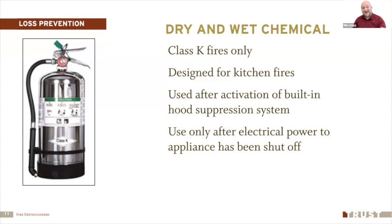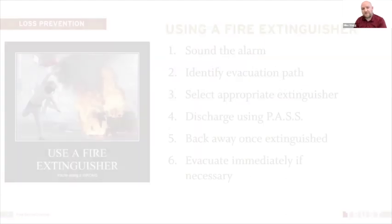Now you can see here, large silver container, right? And the other one that we saw, our very first fire extinguisher, was also a large silver container, but it only had water in it. So how do we tell the difference between these two? We know with the red ones, it's the pressure gauge, right? With these ones, how do you tell the difference? It is going to say right smack dab on that fire extinguisher, this is only good for class K if it's a dry and wet chemical fire. It'll be in large, big bold letters for you to see that this is exactly what we're going to use this fire extinguisher on.